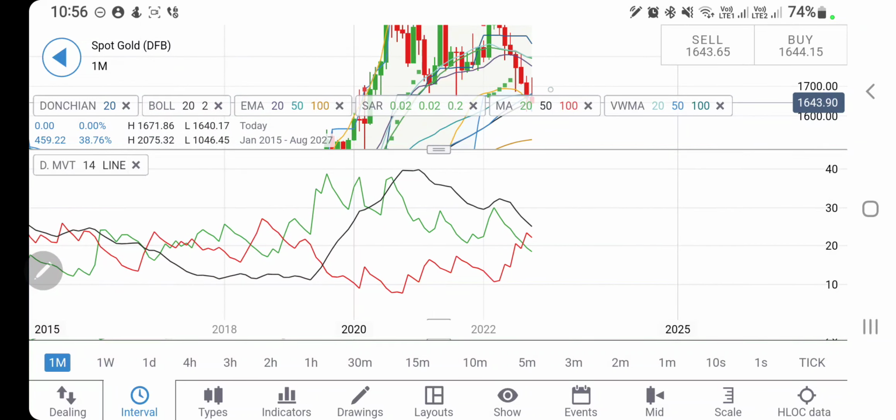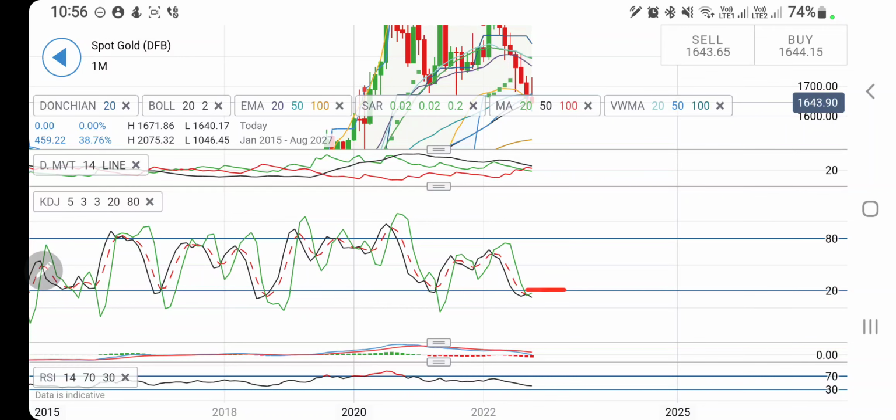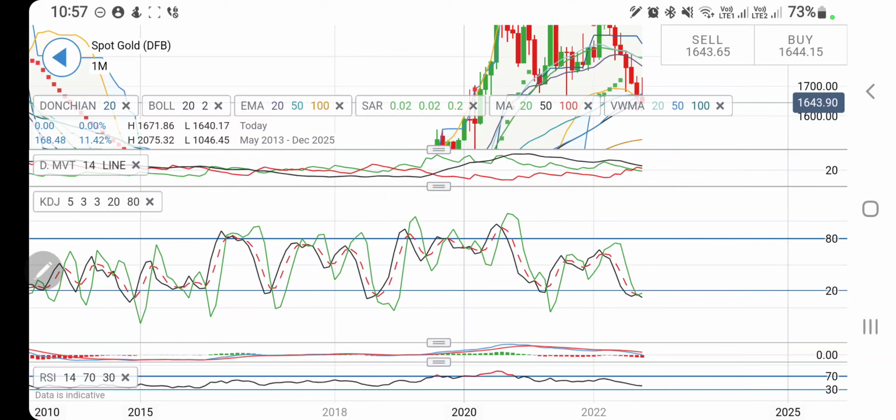The directional movement on the monthly charts has crossed over for a bearish move. You can see this has happened after 4 years. After 4 years, it has crossed over into the sell zone. Let's see if it continues to diverge from here. But see the stochastic, this is oversold here. And I have told you this is a rare phenomenon in gold and it seldom happens. This is happening after 4 years.